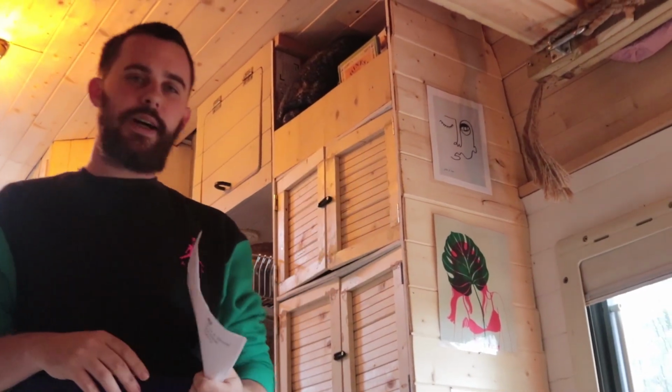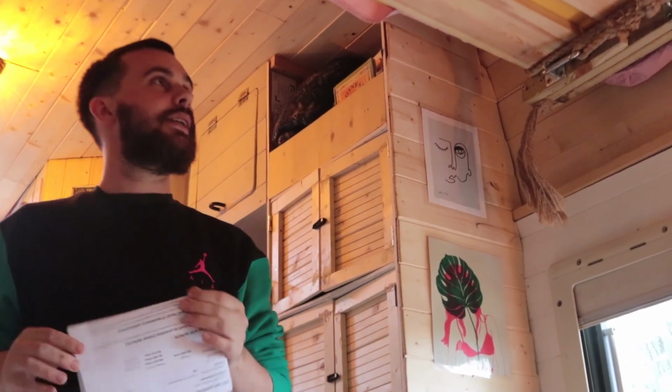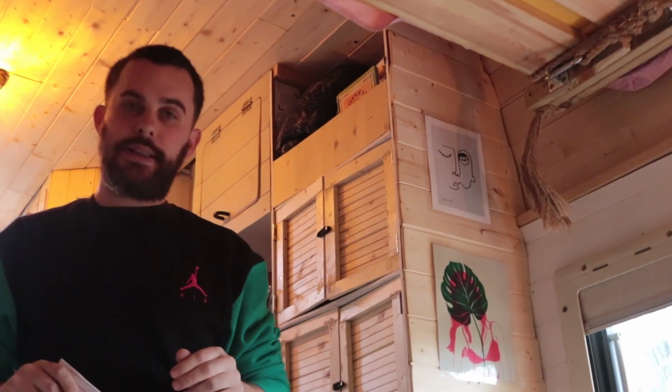So we're going to work on the problems, the majors, two windscreen wipers easy, and have a look at that fuel leak, and then hopefully we'll get our MOT pretty soon. Okay, so there we go, we've got our MOT. The windscreen wipers were a little bit more of a pain than we'd anticipated, because we got some universal ones that didn't fit very well, but we changed them.